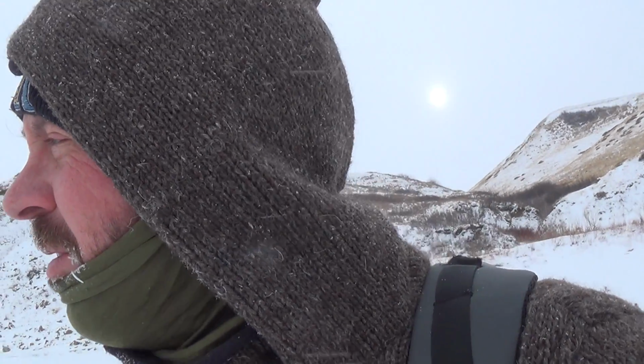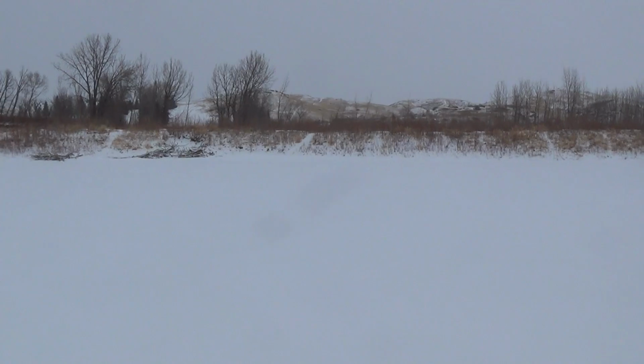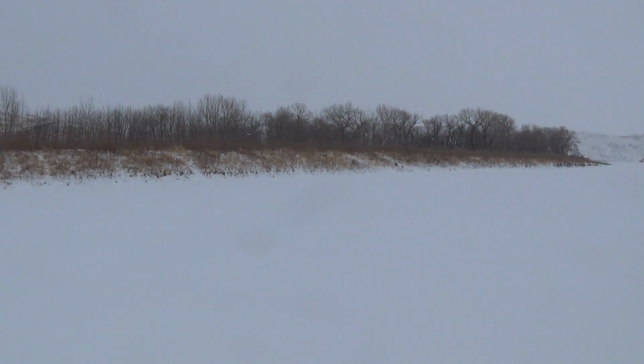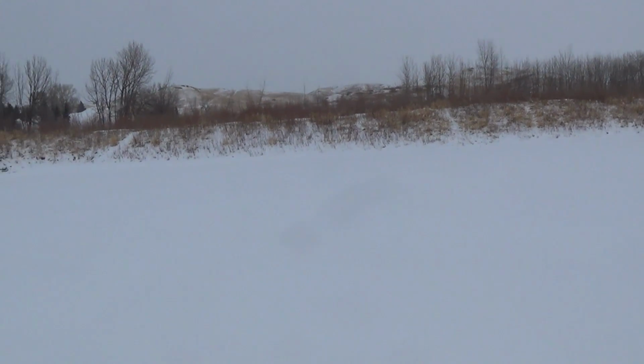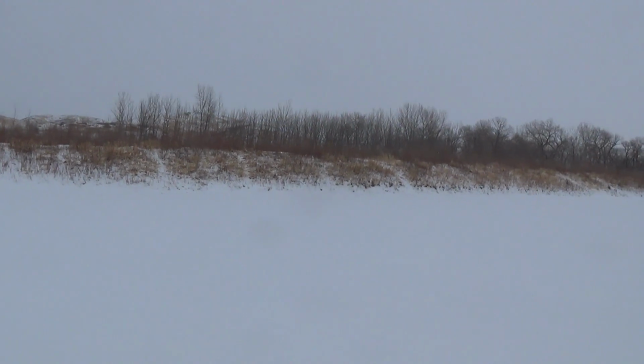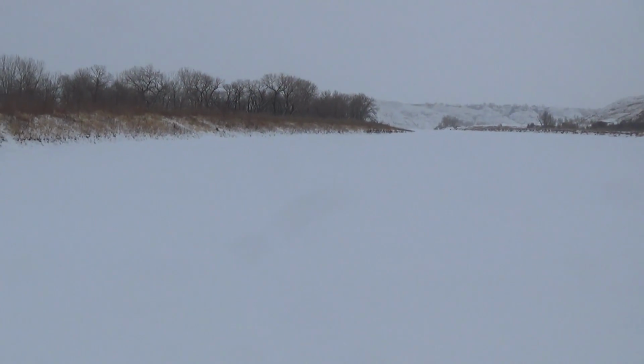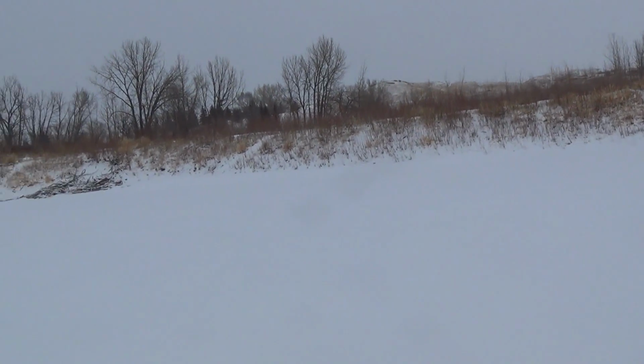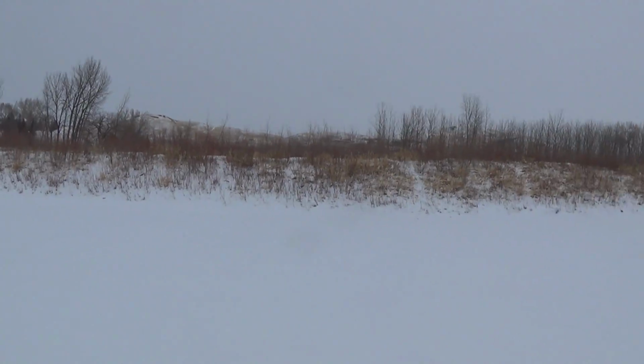So now I'm crossing the river, and we're almost to the opposite shore, in fact. And I'm gonna go ahead and see if we can find the owls. I can't tell whether this camera's working, because the monitor makes it look like everything's just a blur. I don't know if that's just the monitor or if the camera itself is failing to focus in this cold. But I guess I'll find that out when I get home.